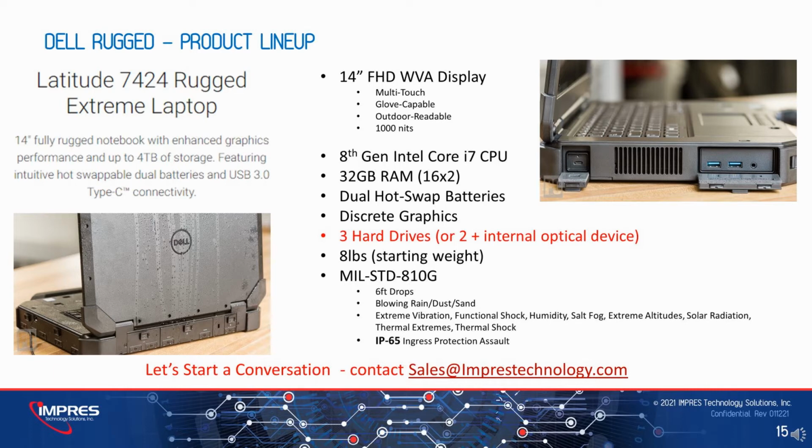It weighs in starting at about 8 pounds, and luckily it comes with a super heavy-duty handle, which you'll probably need both hands to hold on to. Similar to the 5400 semi-rugged laptops we just saw, the 7424 can be configured with a 14-inch FHD WVA outdoor readable glove-capable display, also supporting up to 1000 nits of glorious screen brightness, 8th gen i7 CPU, 32 gigs of RAM, dual hot swap batteries, and a variety of discrete graphic card options.